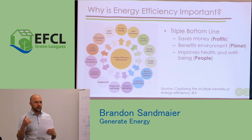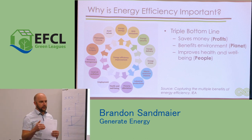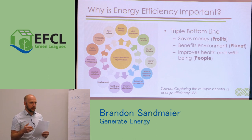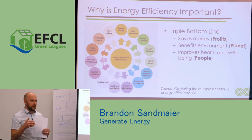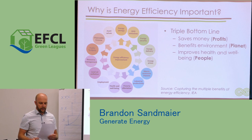So corporations that operate in this manner find these things valuable, and they're valuable when you're talking about energy efficiency, because this is what you're really doing. It might seem small and insignificant, but if everybody gets on board, like we see in the community leagues here, it really can make a difference.